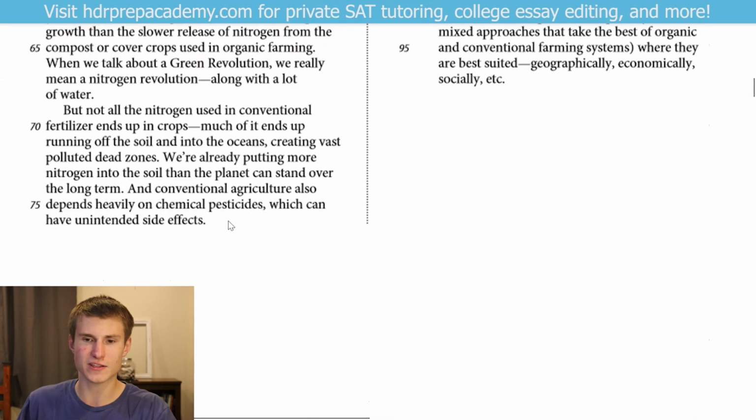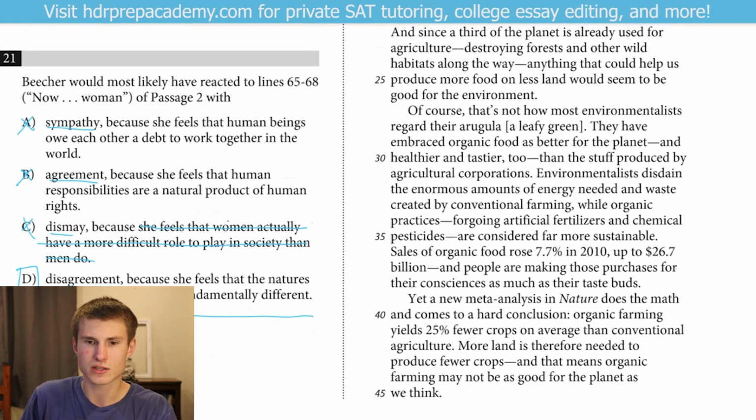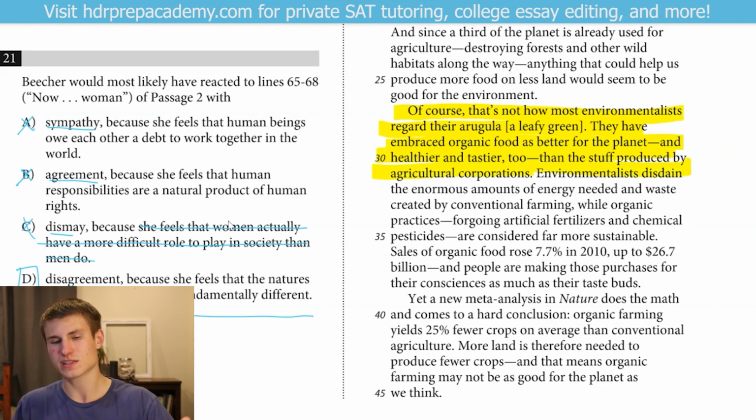Well, we're directed to a line, so let's go ahead and go there. I will highlight that in yellow so you can clearly see where I'm referring to. We have, of course, that's not how most environmentalists regard their arugula, a leafy green. They have embraced, and keep in mind I'm reading one sentence ahead to get a little bit more context here, since it's a short sentence, organic food as better for the planet and healthier and tastier too than the stuff produced by agricultural corporations. All right, so as we can see here, the environmentalists really believe organic is better, they believe it's healthier, and they believe it's better for the environment. Okay?